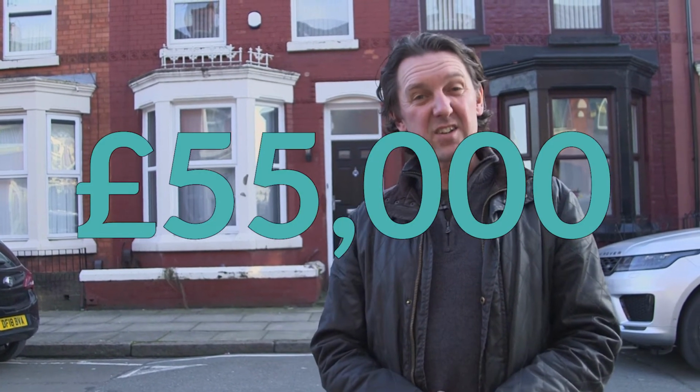So we made an offer that day and it was off the market within 48 hours without me ever viewing it. I didn't view this property until I picked up the keys because I trusted my builder. I'm not a builder. I surround myself with professionals who know what they're doing, and they told me this is a good deal. Secured for £55,000. It was actually the asking price, but there was already a significant discount on that.